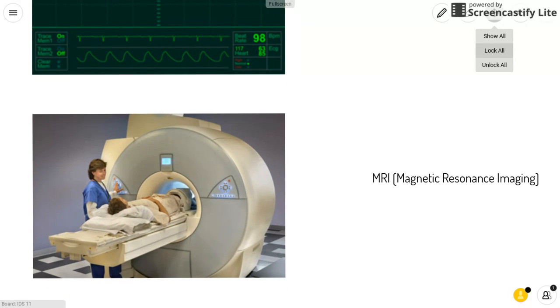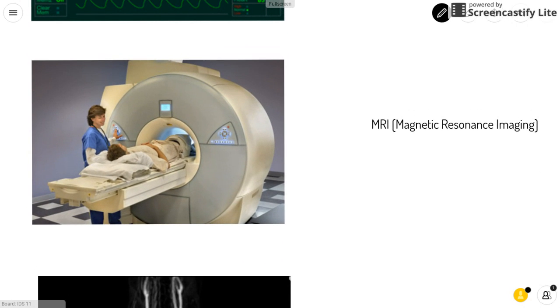Another way to diagnose heart disease is using an MRI, or a magnetic resonance imaging machine. It uses harmless magnetic fields and radio waves to get a clear, sharp picture of the inside of your brain or your heart. It's usually used to detect bleeding in the brain and tumors or signs of stroke, but it can also be used to scan your heart, and is more detailed than a CT scan because it can be viewed in 3D.